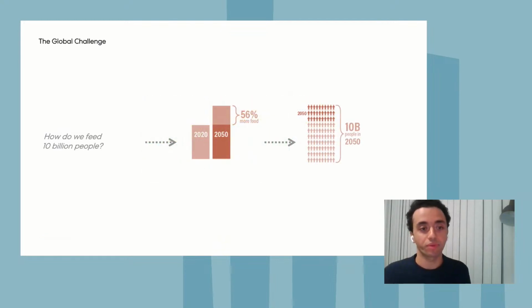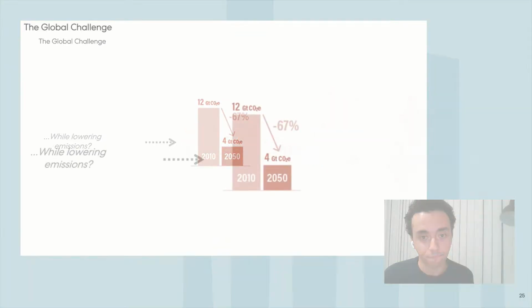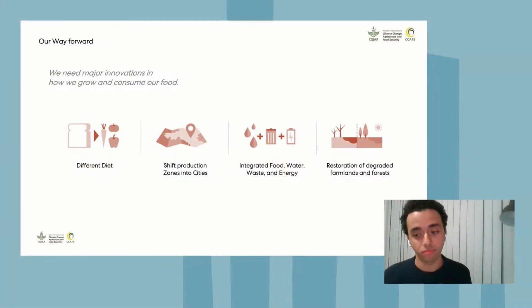So with all these challenges that we face, with all these complexities, we have a pretty hard equation to solve. We need to understand how we can feed 10 billion people by 2050, and at the same time, without using more land, while lowering emissions. So this is a hard equation to balance. And I think this is where building integrated agriculture has room to play and an impact that it can provide. So we know that we need to have some changes in our diet.